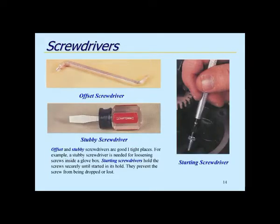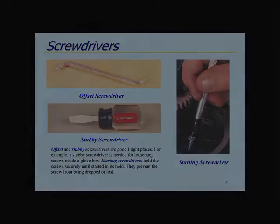Some other screwdrivers shown in the picture are the offset screwdriver and stubby screwdriver. Offset and stubby screwdrivers are good for tight places. For example, a stubby screwdriver is handy for loosening screws inside the glove box. Starting screwdrivers hold the screw securely until started in its hole. They prevent the screw from being dropped or lost. This one is a starting screwdriver.